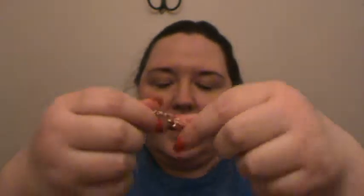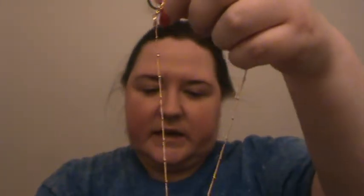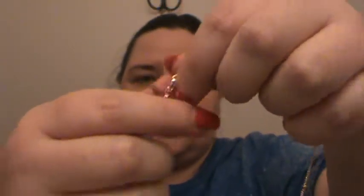They have a lot of different options for chains. Some chains were short, some chains were long. This one is a 16 to 18 inch chain. It's adjustable, and this one falls right about here on me, right where I want it to fall. It's got this little tiny Origami Owl. I don't know if I can get this up to where you can see it, but it has a little Origami Owl written on it.